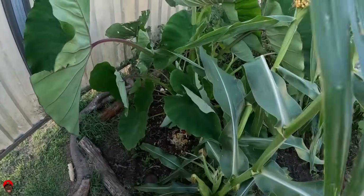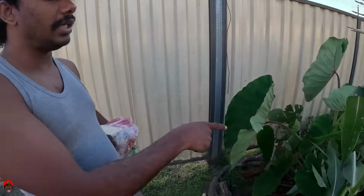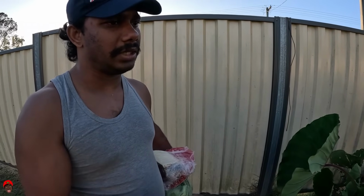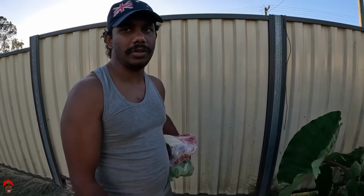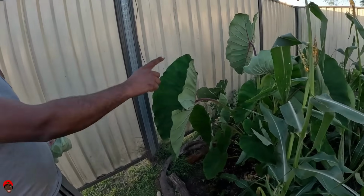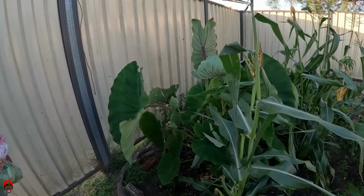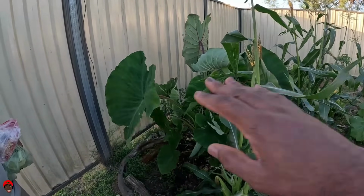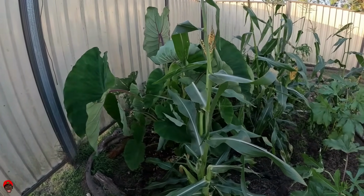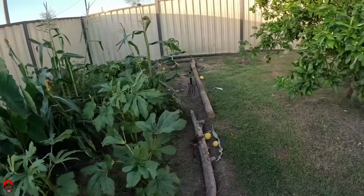Taro. Yeah, this is the main tree. The same tree we have in Sri Lanka. That one we call Kiriala, but it's a different kind of taro. Similar, kind of same like this tree. Yeah, because we have another one we call cocoa, which is very similar to this as well. So it could be that too. I have some manioc. Yeah, I can give for you.